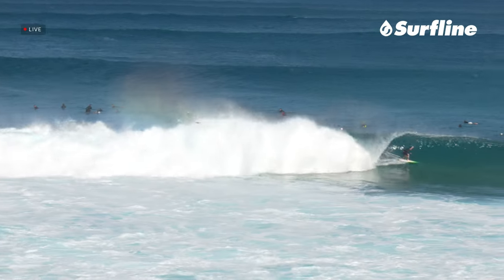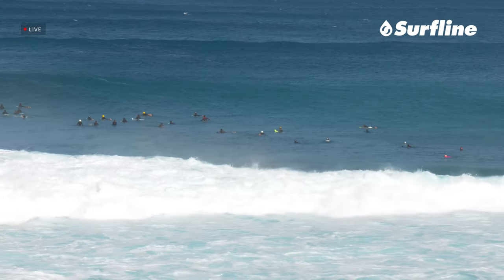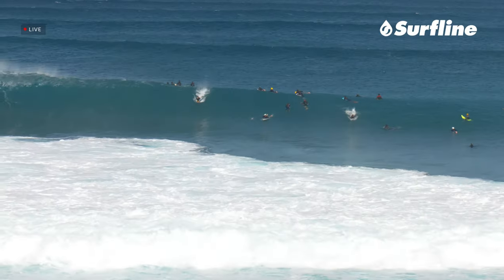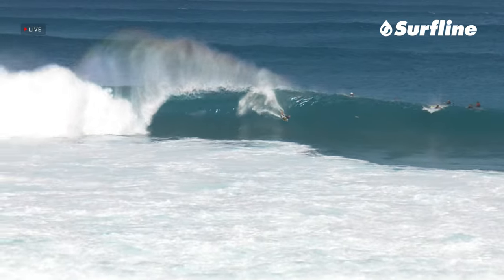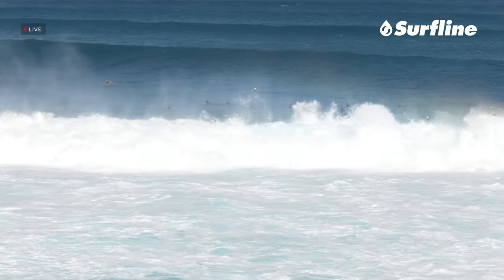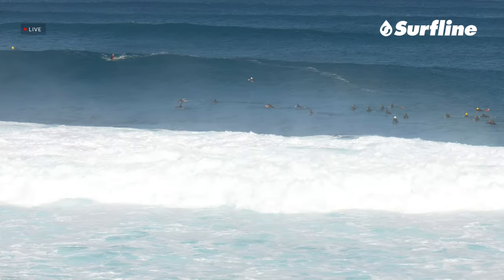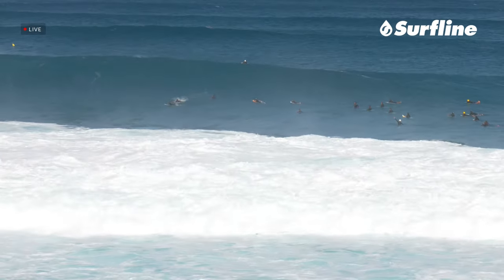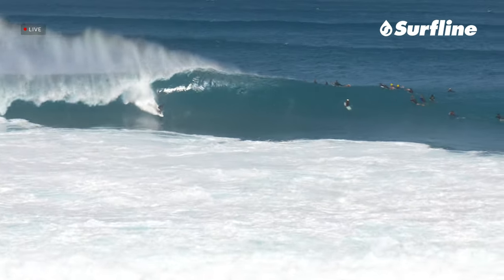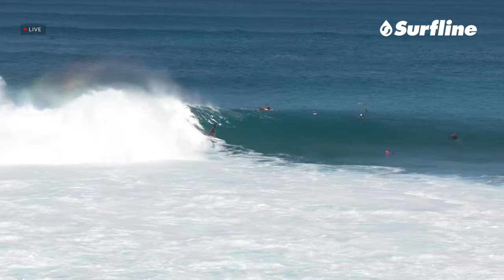Tell you what, it's gotten better. I mean, obviously we've seen some good waves all morning, but it seems like it's really kind of turned on just in the last, I don't know, 20 minutes or so. I've seen a lot more makes, and the sun's out hitting it. It's a scientific fact that the surf gets better when the sun hits it. That's well known. It's just looking beautiful right now.